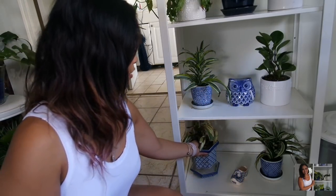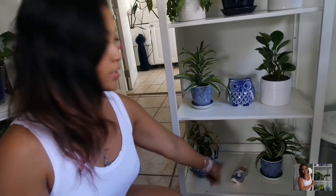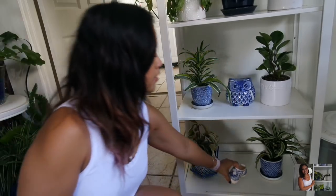I have one of my little travel souvenirs. I got that little shoe here from Amsterdam. I just love the cobalt blue and white aesthetic to it.